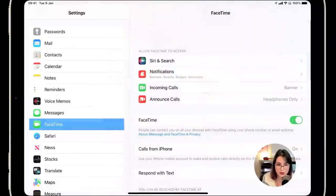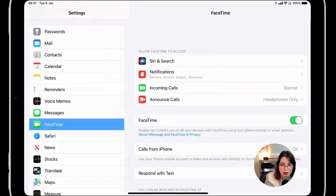But I do have a little bit of a hint. That's the wrong iPhone. There we go. That's my iPad. I'm having to pull down on the screen because I don't want to show everybody all of the contact details associated with FaceTime. But if you go into the FaceTime settings, yes, FaceTime, there's no phone section in the settings on your iPad.